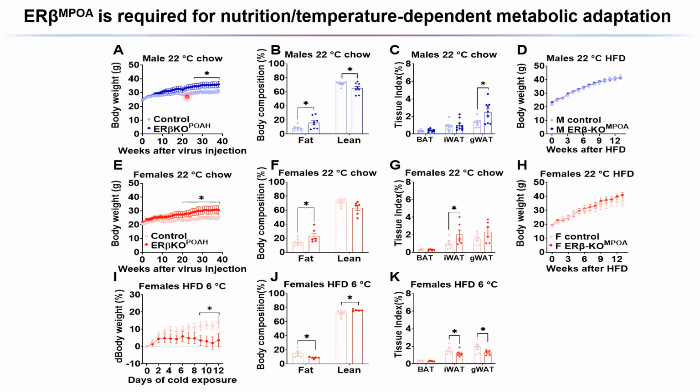ERβ knockout in POH increased the body weight of male and female mice at room temperature while fed with a chow diet, but not on a high-fat diet. And we also observe a significant decrease in the body temperature, fat mass, and lean mass in the female ERβ knockout mice after 12-day cold exposure following chronic high-fat diet feeding. This data suggests distinct metabolic functions of the ERα and ERβ in POH during different nutrition status.